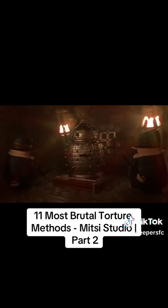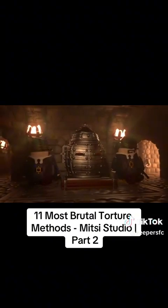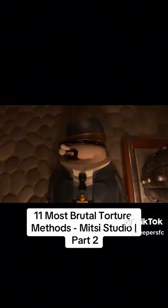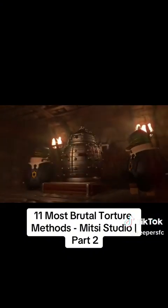The length of the spikes was long enough to pierce the skin and flesh, but were too short to reach any organs or other vital parts. Obviously, this was done to make sure the victim would suffer during their stay, but not necessarily die a quick death. Kind of like staying in a Park Plaza hotel.